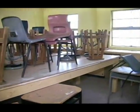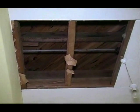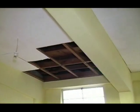What you could notice further is the hole in the ceiling. If you look up, we notice that once gases get into the ceiling, they could travel from room to room, therefore contaminating all the rooms. So that could very well be the source or the cause why these rooms were affected more.